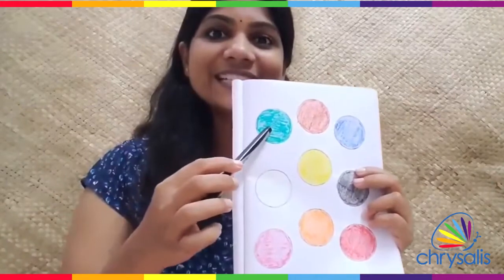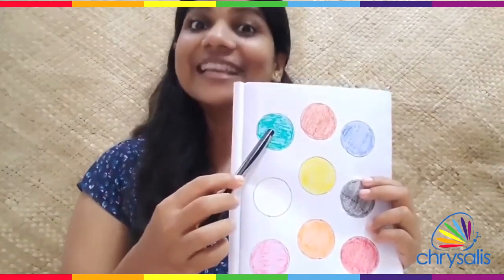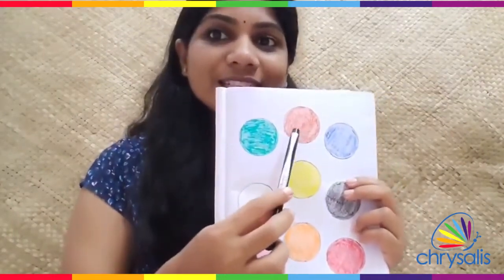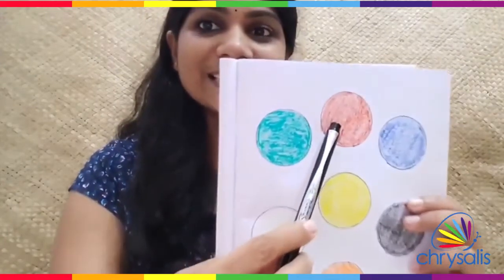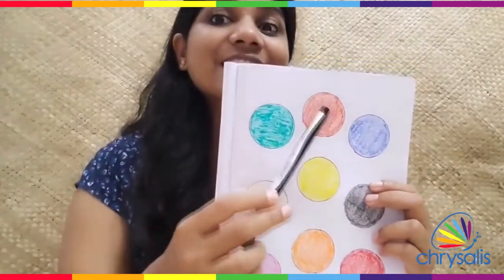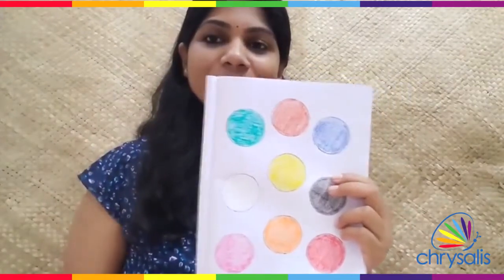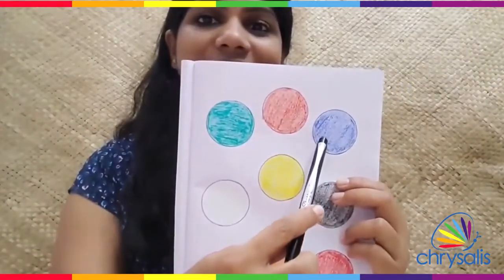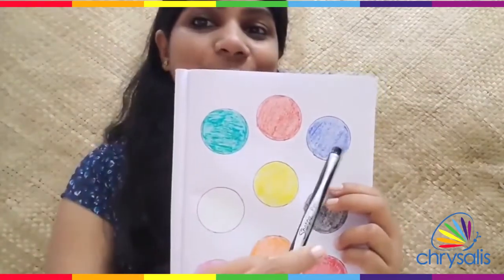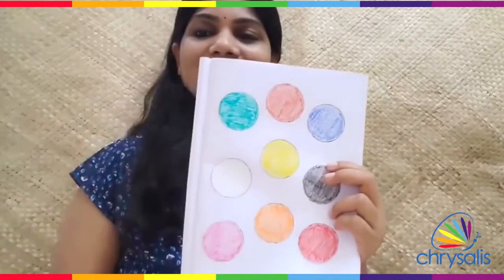What is this color? Yes, green in color. Very good. What is this color? You can see, right? What is this color? It is brown color. Very good. What color is it? Yes, I know you all know this color. What color is it? It is blue color.